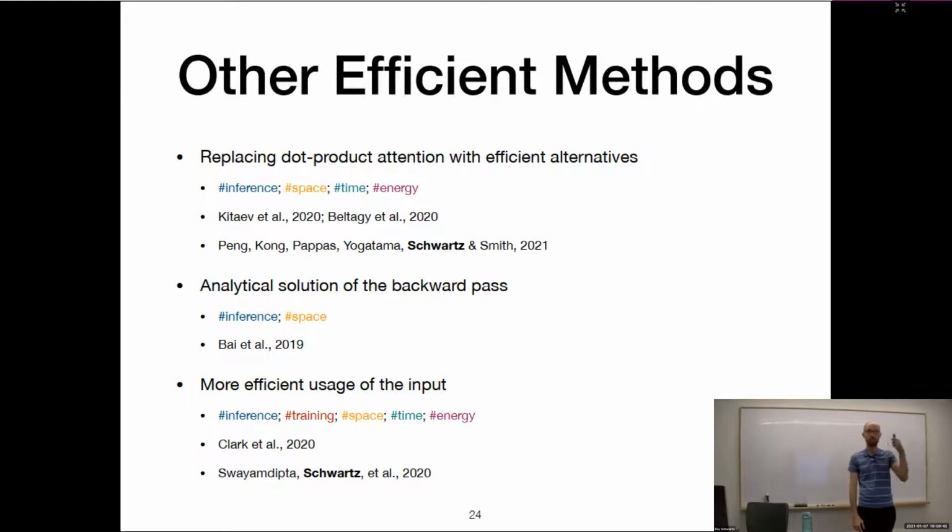Another is to try to find an analytic solution to the backward pass. Basically, instead of doing a backward pass in neural networks, solve it analytically in some way. And there are also methods that use the input more efficiently. Basically, they use smaller parts of the input, or use the input in a better way that allows us to save time, either during inference or during training.